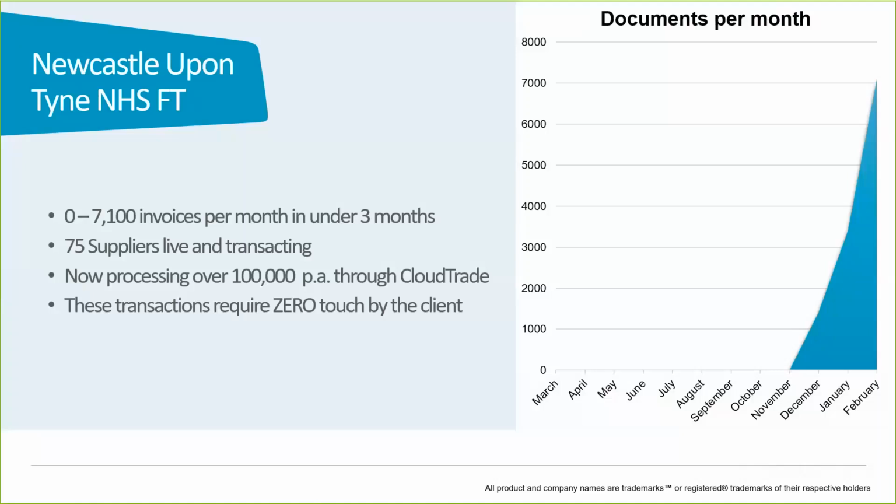That's grown and grown. We're now processing over 100,000 documents through the CloudTrade network. But the thing that's most important to Newcastle is that it requires zero touch by their AP team. We capture the information, we validate it, we push back to the sender where required, but of the documents that go through, there's nothing that requires further touch by the AP team. They can just be sent straight through into authorization or matching as needed.